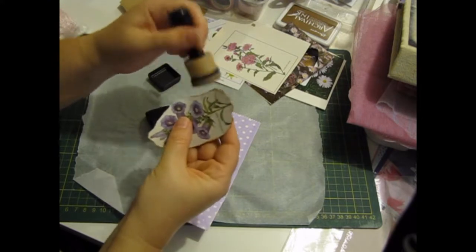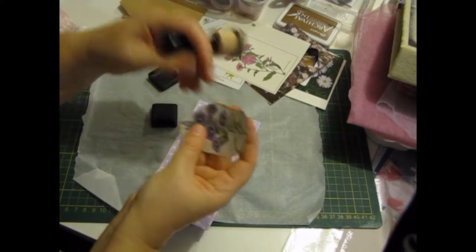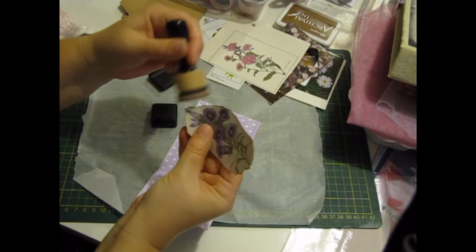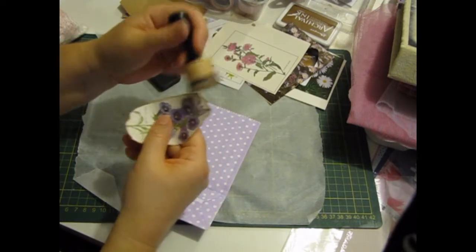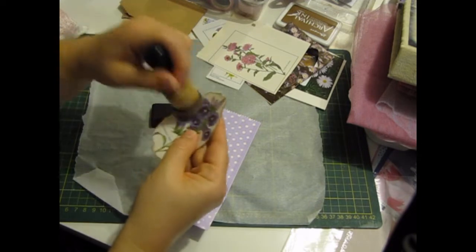So yes, New Year soon. I intend on being organised. I say that every year, so I've been buying myself a planner and trying to figure out how I want to organise it all so it's functional and works for me.